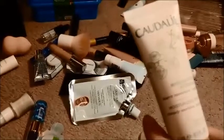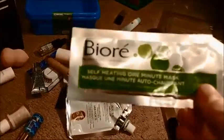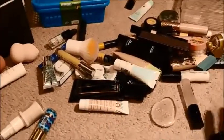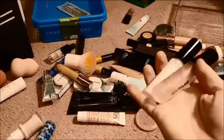My Natasha Denona Face Glow Primer is staying. This Caudalie mask, it's a moisturizing mask, that is staying. I have this Biore heat mask, so you heat it in 1 minute, it works. Gonna use that up. Actually, I'll put that in there to make sure I use it. I want to keep using this Dead Sea mask. That is great. My 2 Hourglass primer. So I have the Mineral Veil primer and then also a primer serum.